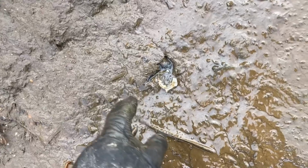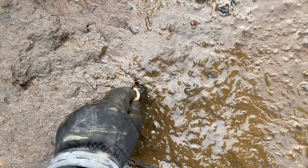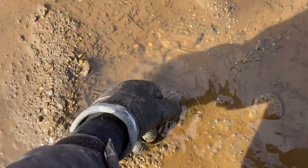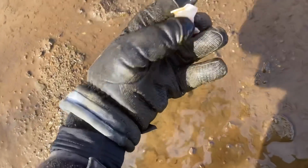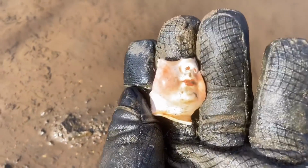You just never know when you pick up a piece of pottery or something that just looks interesting. It's on the other side. I would have preferred to have a little bit more of this guy together, but that's enough to take home.